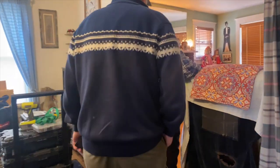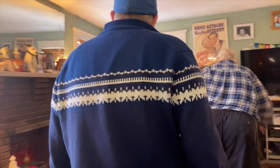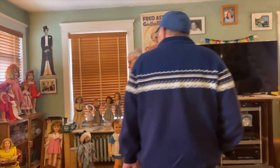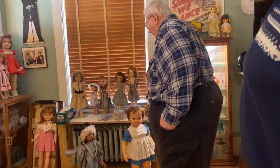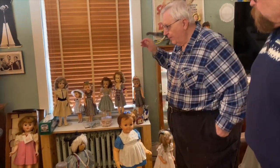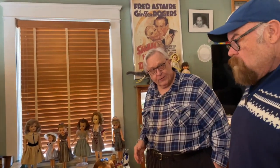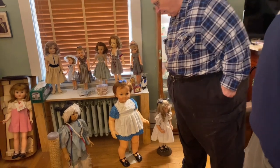Okay, so this is just the downstairs collection. This is kind of the overflow. These are the big collections upstairs. I'll take you up there. These four are Mr. Evelons, and these are called mid-century modern fashion dolls. A very popular thing in the doll world for collectors, and as are some of those up there. And she's a Saucy Walker from 1962.